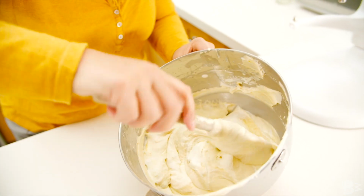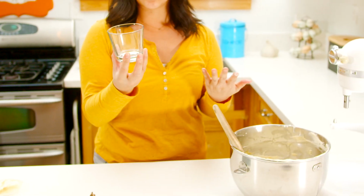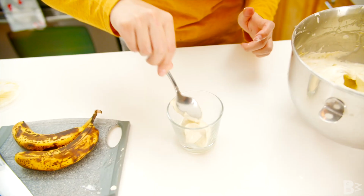Look at this delicious, fluffy, airy banana pudding. So I have a little glass jar with banana puddings. We could layer it in a big sheet and you can scoop and dump. But today we're gonna do individual little jars.